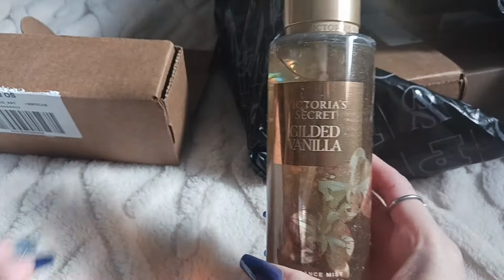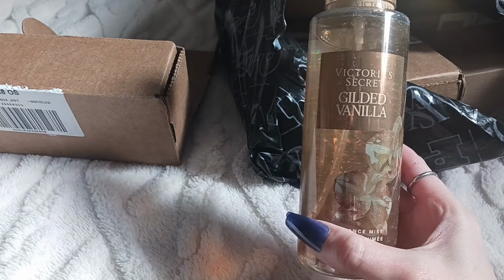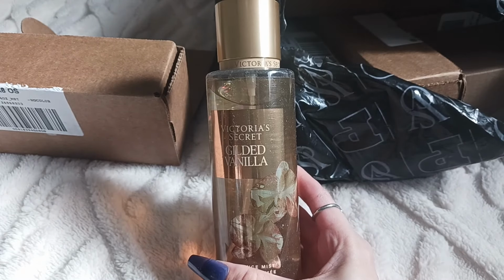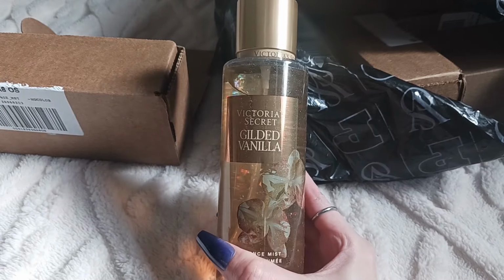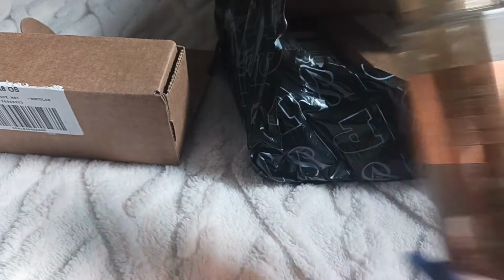Okay, so the first one is Gilded Vanilla. And this is from their, I don't know exactly what this was called. I think it was the Gilded collection or the Mirrored Palm collection, something like that. But I did pick up a couple things. I'm hoping the lighting's okay as well. So it looks pretty.